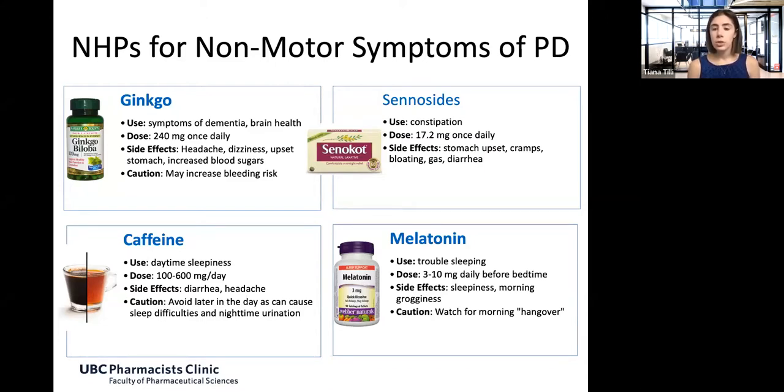Like we mentioned for constipation, there's medications, and Senicides are a natural health product that can be used. And again, that would be 2 tablets once daily at bedtime. For the daytime sleepiness, we talked about things like caffeine, which can come in either coffee and tea or even caffeine pills. I would start with 100 milligrams, 1 dose at a time. And if that seems to help but maybe wear off, then you can have another 100 milligrams later in the day. And again, being careful to avoid taking it at nighttime if it interferes with your sleep, or drinking coffee or tea at nighttime because it can lead to having to go to the washroom overnight.